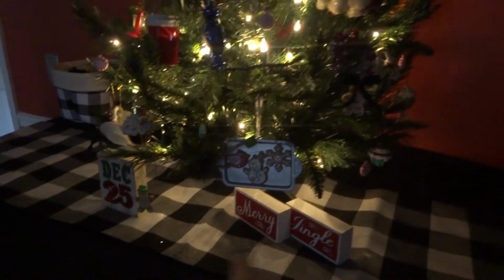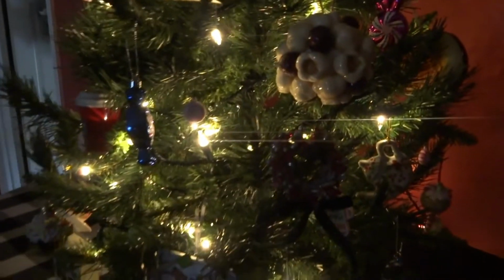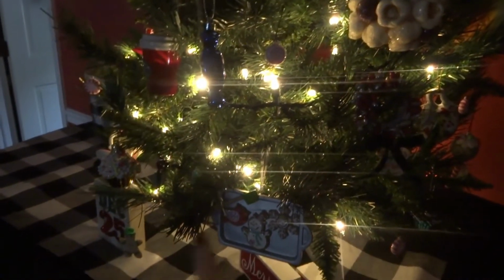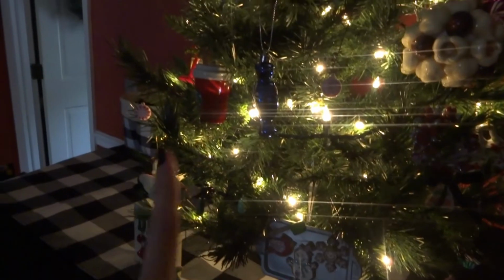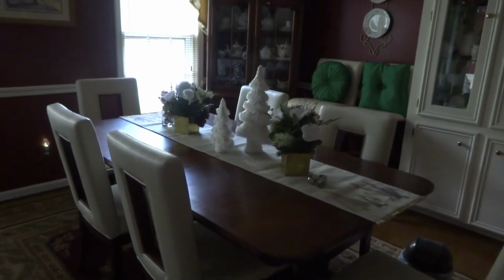So we have little signs, and then since it's the kitchen tree, there's just little kitcheny ornaments on there. So there's a tray of cookies, a cupcake, a little Starbucks cup, a little tea tray. That's really cute. And then this is the dining room.